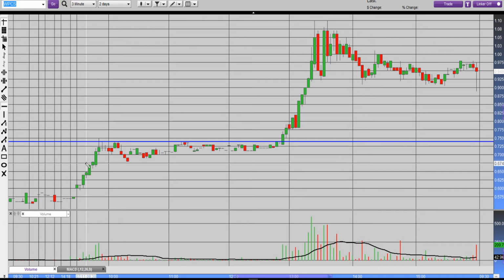I was watching this on Friday and had a nice consolidation for most of the day, for probably about 2 or 3 hours. And then once it broke out above it, I alerted the chat room, and I got in right here around 77 cents. And a few people got in earlier than me, and we rode this bad boy all the way up to $1. I believe some people got out at $1.08. I took it at about 97, 98 cents.